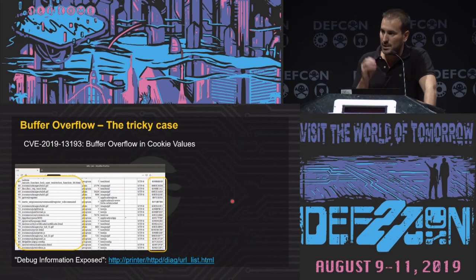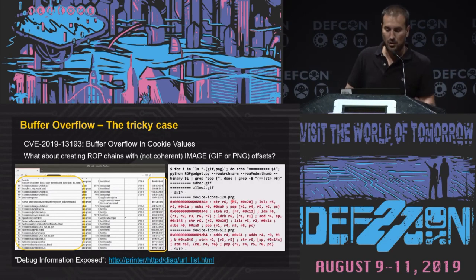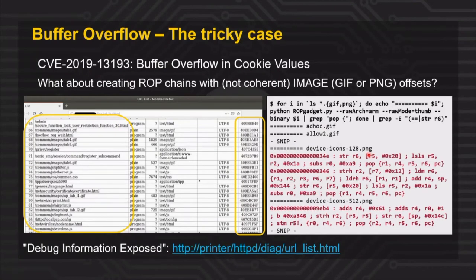So we can use this information in order to bypass the ASLR protection, for example. And why not? We can also use this information in order to create a ROP chain. Or we're going to do something like exploitation with images. So we're going to download all the images and GIFs to our laptop, and we're going to use the ROP gadget script in order to find some interesting ROP gadgets.